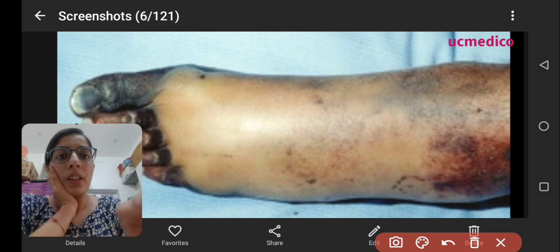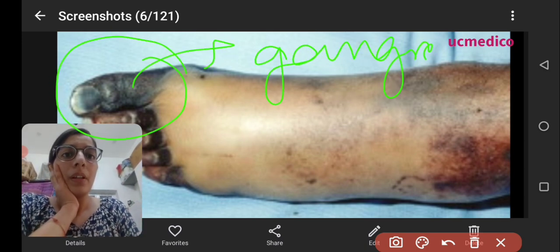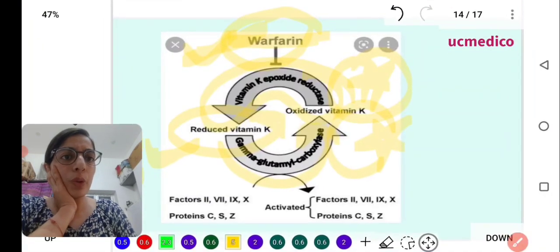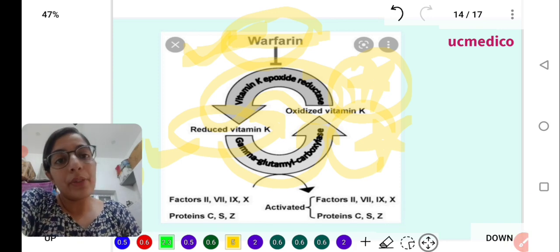Here you can see gangrene, purple toe syndrome. You can also remember this from gray toe syndrome. Why does this happen? Let's discuss. Before that, again move to this. What will warfarin do? Warfarin inhibits this epoxide reductase enzyme.